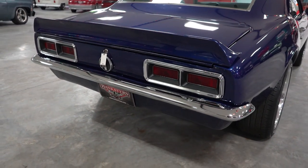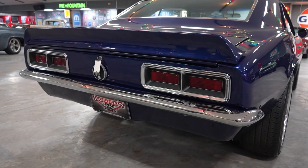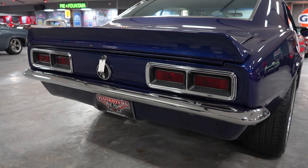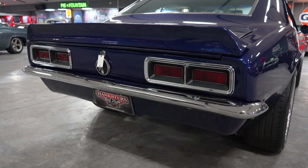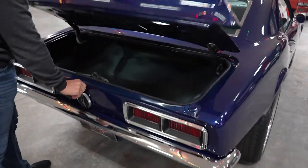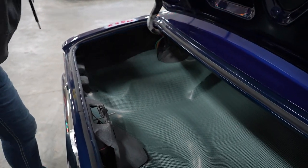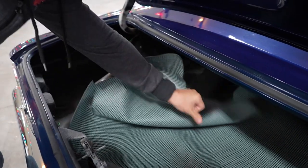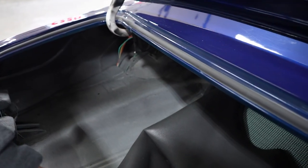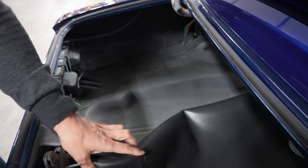Your chrome that encompasses your brake lights, tail lights is in good shape. Front bumper, rear bumper quality about the same. Again, there's no pitting or rusting in the rear bumper on this car. Inside the trunk, there's a brand new trunk mat. This is always the tricky part, if I can manage to pull up the trunk mat without unplugging the tail lights. Don't want to go on a test drive with no tail lights, no brake lights. You can see the trunk's nice and solid in the car. There's no rust or rot inside the trunk.